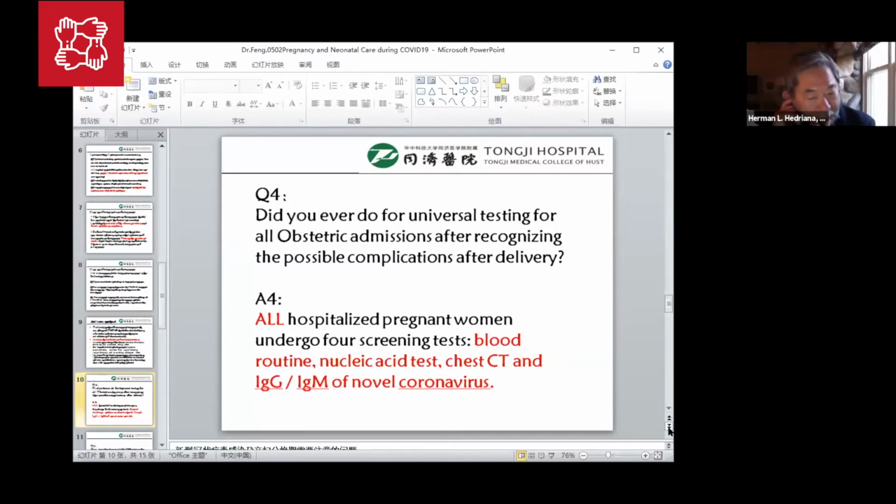So to follow up with that question, I wanted to know, in your opinion, what the role is of the COVID-19 PCR relative to the IgM and IgG in terms of timeline.